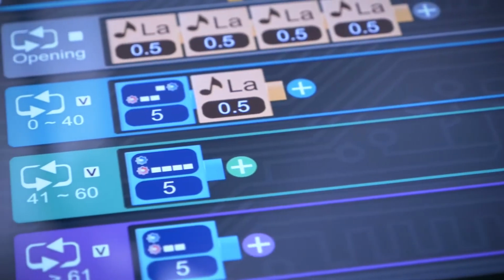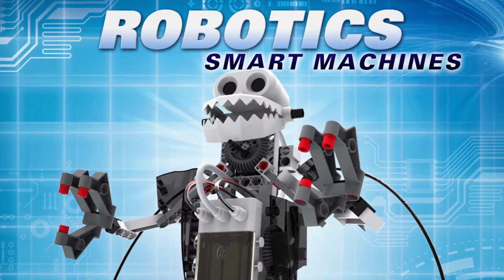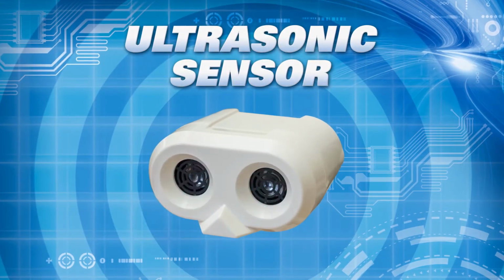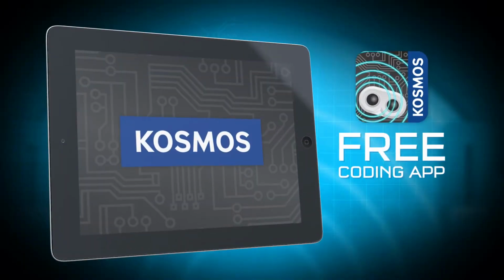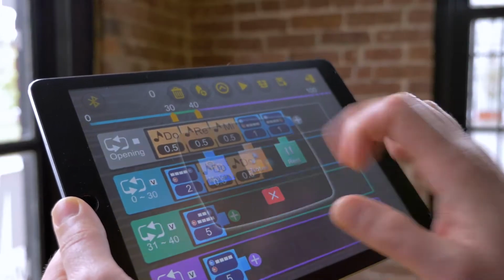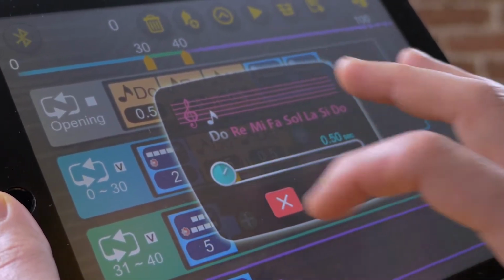Build and program robots that can walk, roll, crawl, and sense objects with Robotics smart machines. Construct 8 motorized machines that use an ultrasonic sensor to interact with their surroundings. With the free coding app and your mobile device, you can wirelessly connect to your robots to program their behaviors. The visual block-based coding language makes controlling your robotic creations fun and easy.